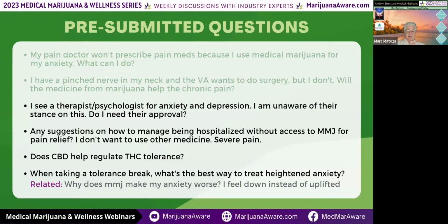One of the questions that comes up, and so I think that's really, really important, it says, I see a therapist, a psychologist for anxiety and depression. I am unaware of their stance on this. Do I need their approval? Well, I don't think you need their approval, but I do think it wouldn't be a bad idea to let them know. I think anytime you're dealing with a medical professional, having all the cards on the table is really important. I think a lot of people are afraid to let their doctors know because they're afraid, like the first question that came up on this chart, of having a doctor that's not medical cannabis friendly.